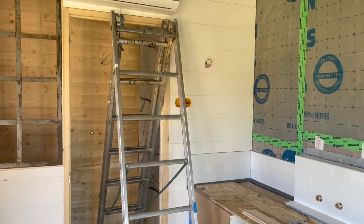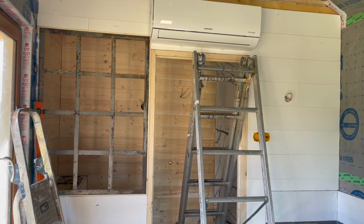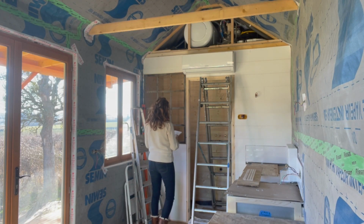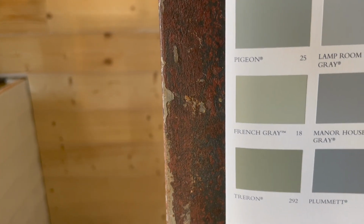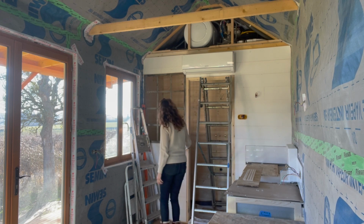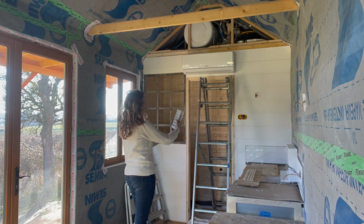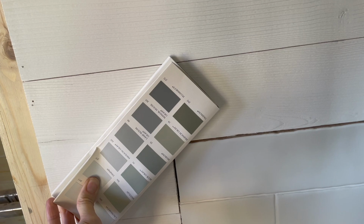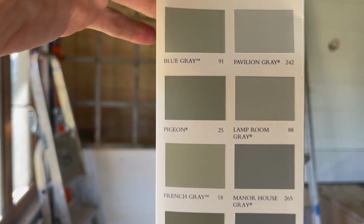And then all of a sudden I was looking at this thinking, it may be a little too feminine and light. What if I would use like a sage green on the siding? Okay, so I think this French gray will look really cool.